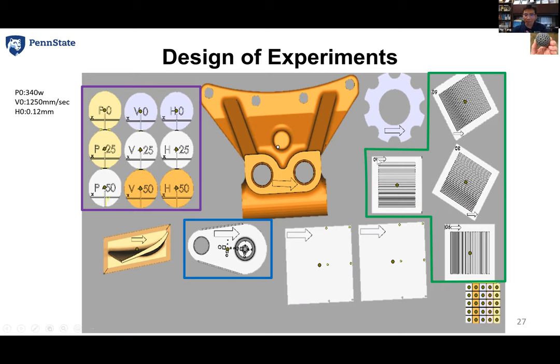And also you can see the thin walls are placed in different directions. This arrow direction is the recoater. That means every time you finish a layer, you recoat the powders in a new layer and then you fuse it again. We place the thin wall in the same direction as the recoating direction, which is 0 degrees. You can do 60 degrees and you can also do 90 degrees, vertically, right? And then how does it impact the final build? Those are the engineering designs, and you also design the thin wall in different ways.